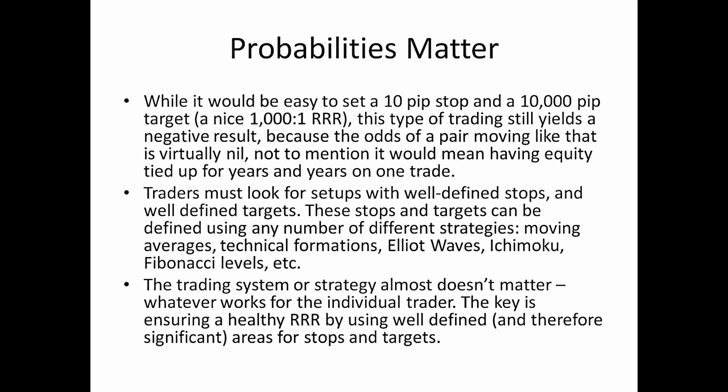The key is ensuring a healthy risk-reward ratio by using well-defined and therefore significant areas for stops and targets. If you're putting your stop somewhere, it should be at a significant level, where when price hits that level and you're stopped out, that means you were wrong on your analysis. Your target, same thing. When you place a target, it should be at a technically significant area, a measured move, a key moving average, places where you're expecting a reversal or more consolidation.